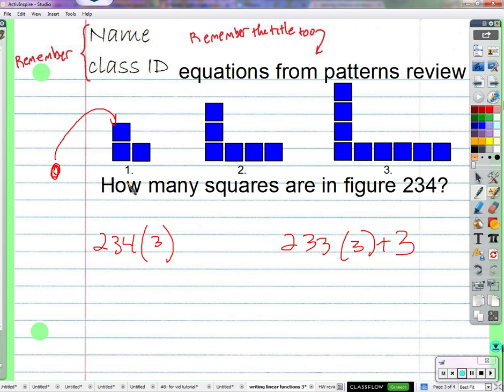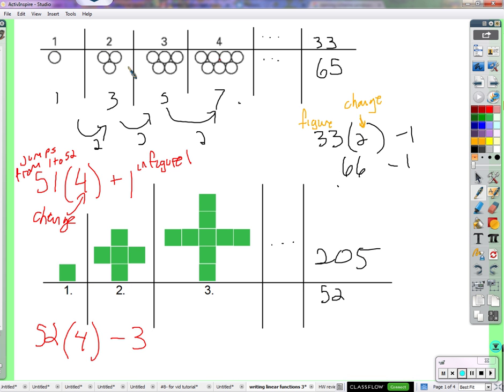And that idea of following the pattern backwards, if you give it some thought, is the explanation of why the minusing approach also works. Think about how many are in figure zero. If you go to these other examples we have, following this pattern, how many circles would be in figure zero here? Negative one, right? Because it goes up by two, so if we go back by two from one, we'd have negative one circles. What about this pattern? How many would be in figure zero here?